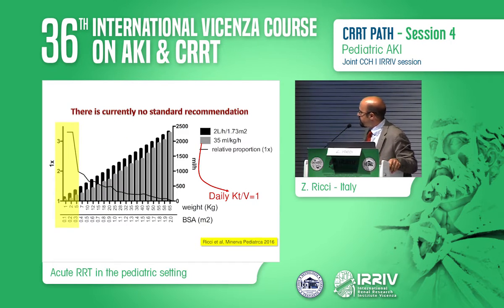What I'm a little obsessed with is the fact that prescription in liters per hour per 1.73 square meters is not necessarily equal to 35 milliliters per kilogram per hour. Especially in smaller patients, this ends up in a threefold different prescription, and this in terms of blood flow rate and difficulty of using a vascular access is very important.